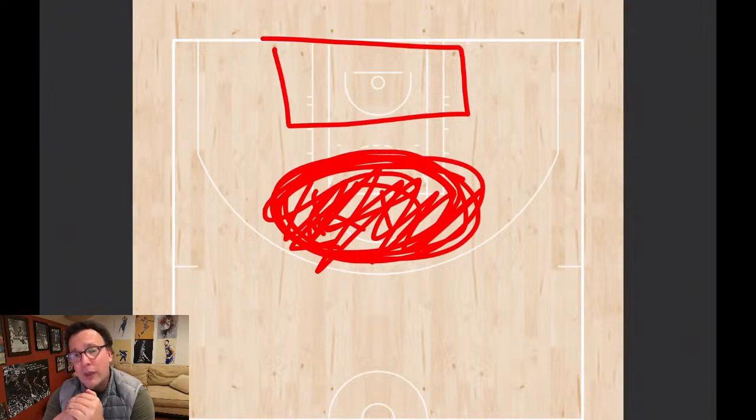And that's the thing you have to worry about, because remember, in the playoffs, you've got to be able to have an offense that can help you generate good shots consistently.